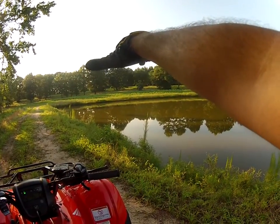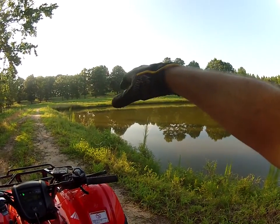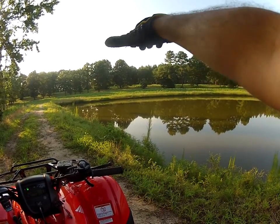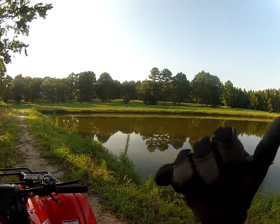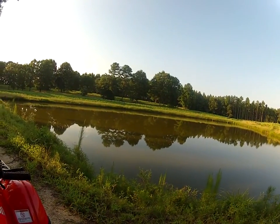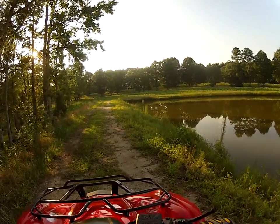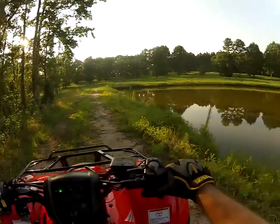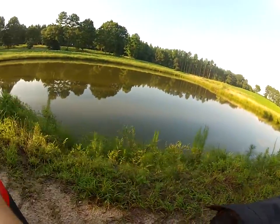It'll be a plot, then it'll be like a median type thing, and then it'll be another plot, a median, then a plot. That's to keep the soil from washing all downhill. That's the way that farm's always been. That's why it's like that, to control the erosion, you know. Pond here's pretty full though.